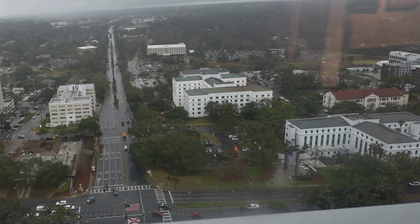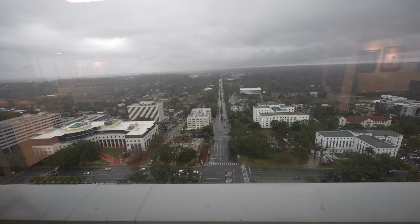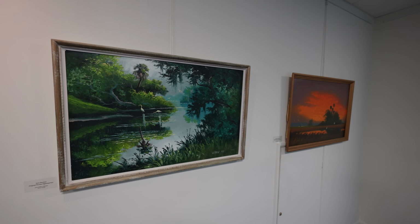There's the memorial that we walked by to come in, so the actual old Capitol would be right here, but you can't see it. It's pretty cool that they also have an art gallery on this upper floor with different Florida artists as well.